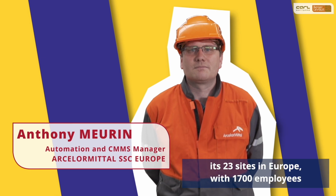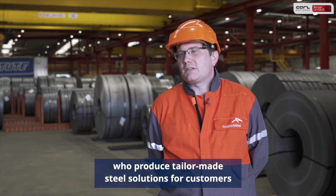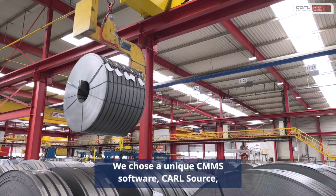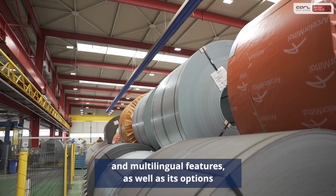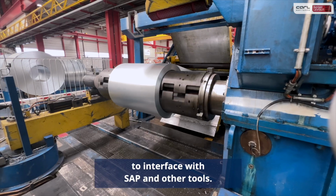ArcelorMittal SSC Europe has 23 sites in Europe and over 700 employees producing custom steel solutions for clients such as the automotive and industrial sectors. We have chosen a unique CMMS software, CarSource, for its ergonomics, ease of configuration, multilingual features, and its possible interfacing with SAP or other tools.